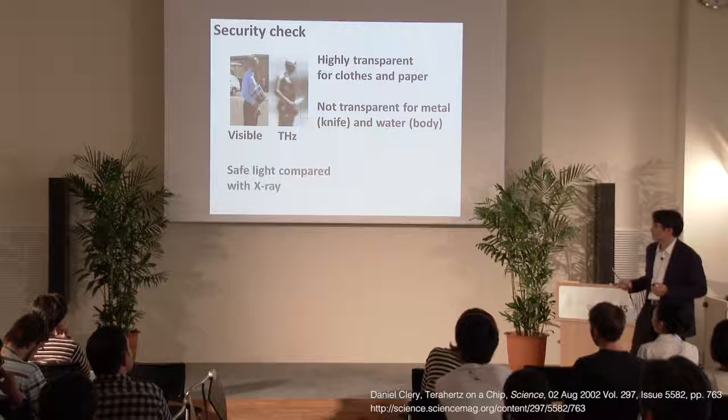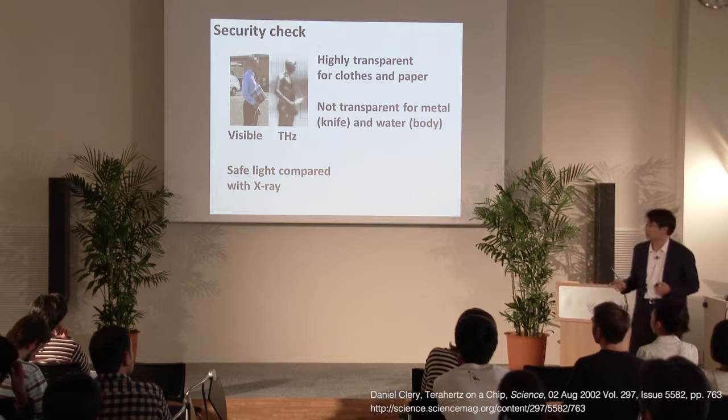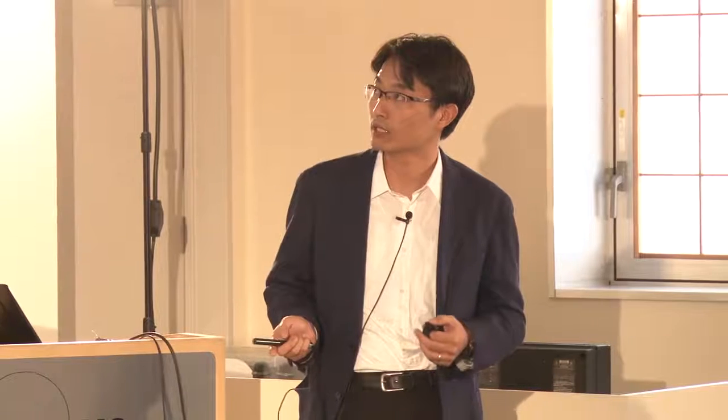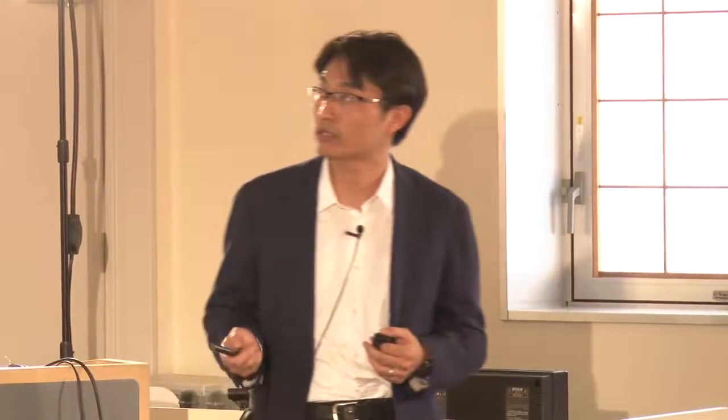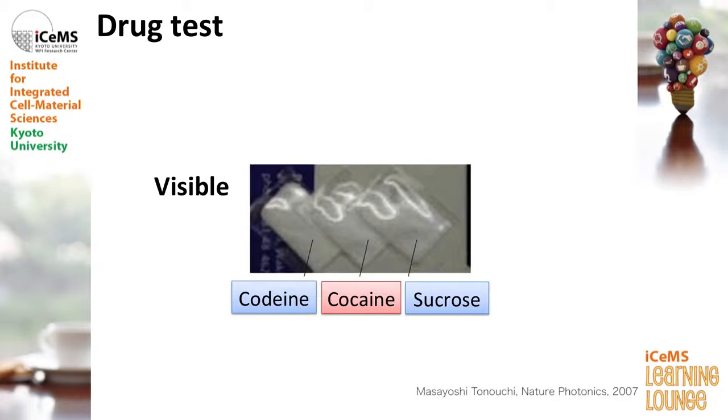Also, the photon energy of terahertz is much, much smaller than X-rays, so it's a much safer light compared with an X-ray security check system. And also, it has a potential application to drug testing. You can see there are 3 kinds of chemicals packed in the plastic bag. The left one is codeine. It's used in normal medicine.